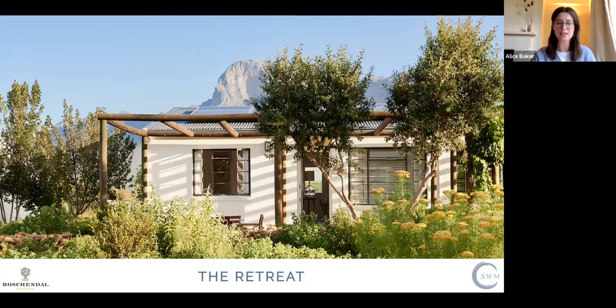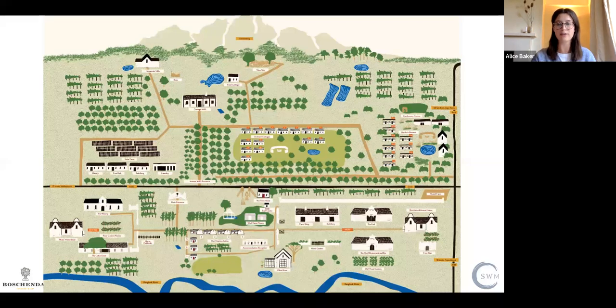Then we've got the retreat. So this is the retreat as it is at the moment. It is undergoing the refurb.